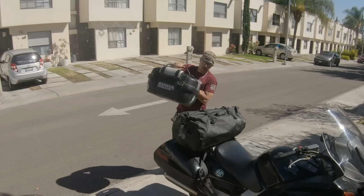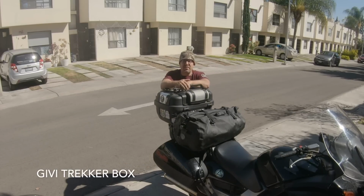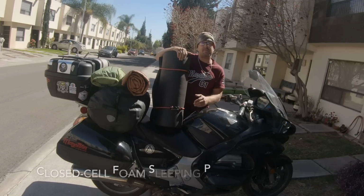Of course, my GIVI box always goes back here. This is the largest box that GIVI makes. This is called the Trekker. I put this passenger backrest on there. I mounted the luggage rack to the top, which is great. Somebody was asking me about this recently.